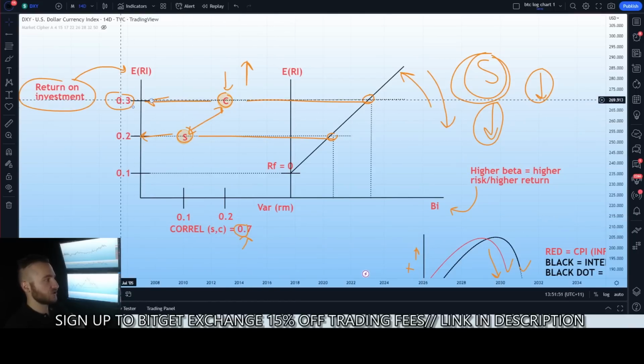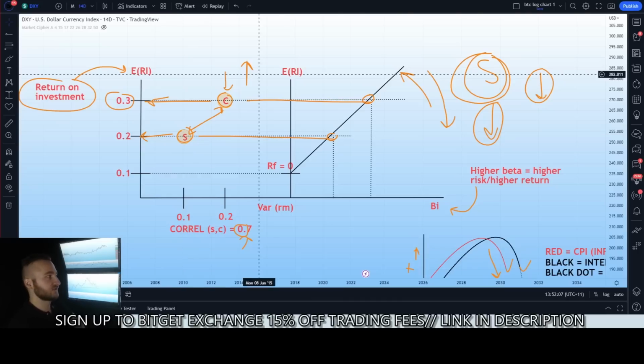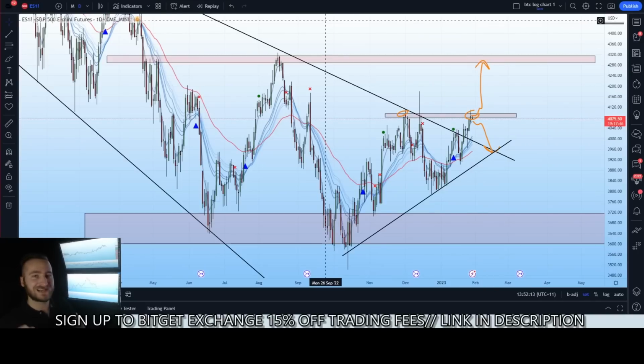The risk return, or the return on investment, for crypto is generally quite higher than stocks, and therefore we generally see cryptocurrency move first and move more volatile in comparison to stocks. But that doesn't mean that if the stock market continues upwards, Bitcoin won't continue upwards. They do generally move in the same direction. So looking at the stock market here, if it does break upwards, although we have seen Bitcoin rally massively, it actually can continue to rally if the stock market goes higher.